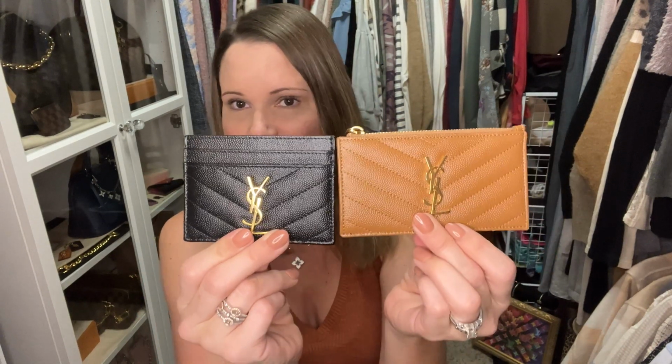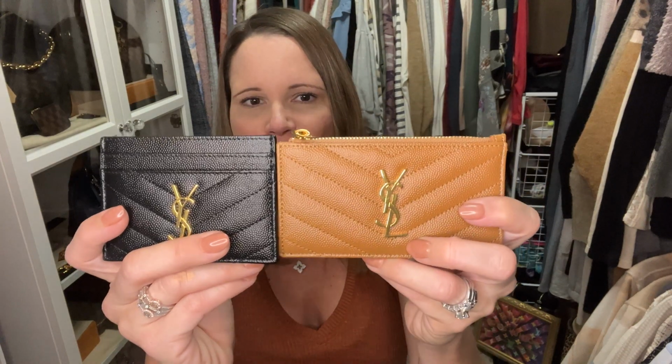The last two items I have in my Saint Laurent collection are these two card holders. I've had a chance to use both of these. The one that I just showed you I haven't used yet, but I loaded her up and she's gonna be used today. But I love both of these.